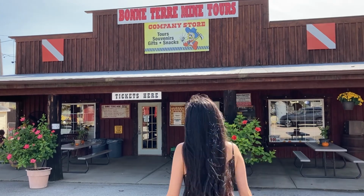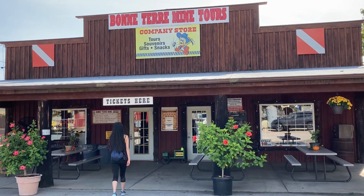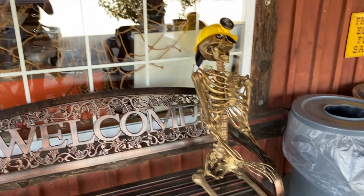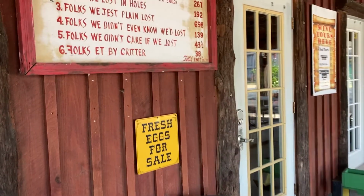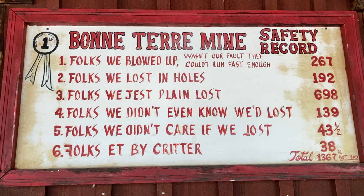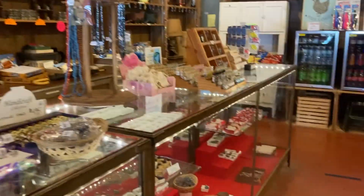So in this building, we went ahead and got our tickets in order for us to go into the mine tour. And before you even go in, they have this cute little setup of a skeleton who's been in the mine for too long, as well as the safety record for the Bonne Terre mine of people they've lost. Inside, not only can you purchase tickets, but they also have a gift shop.